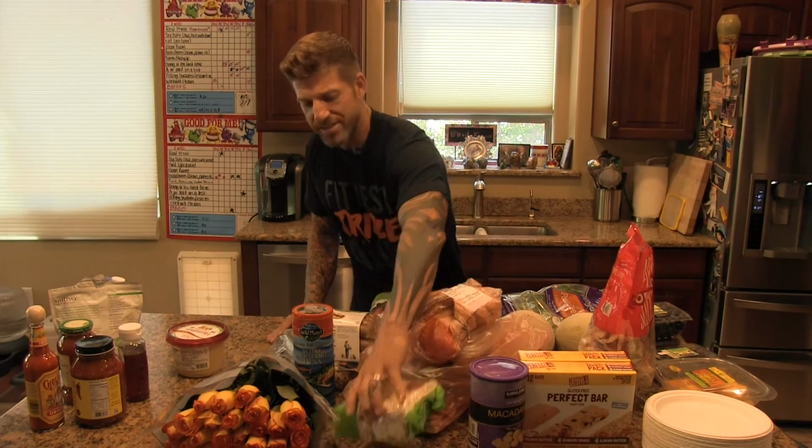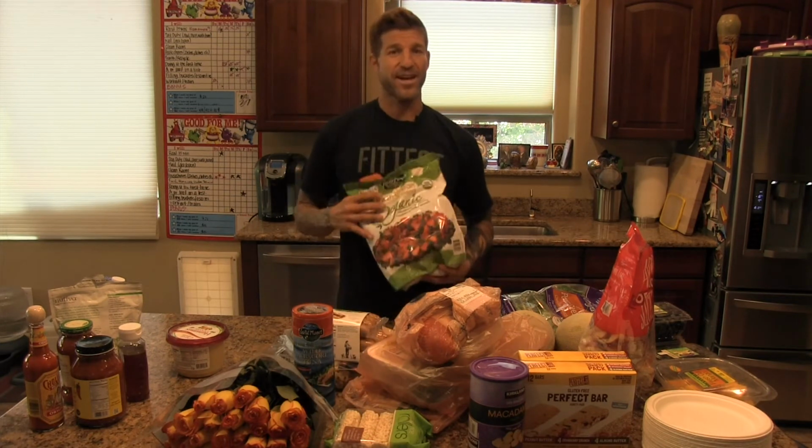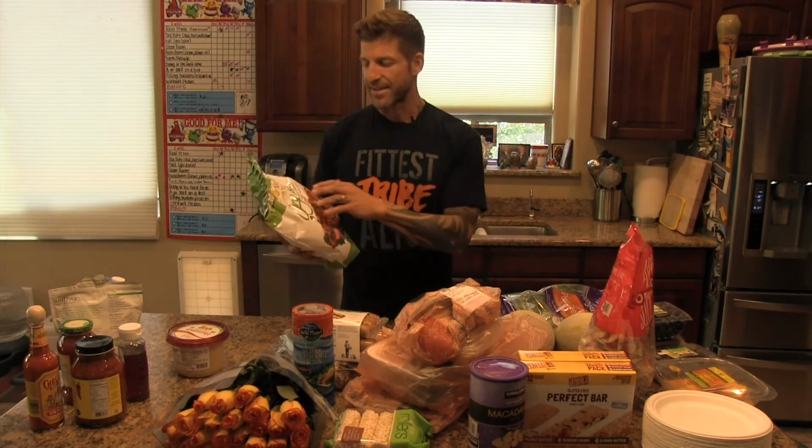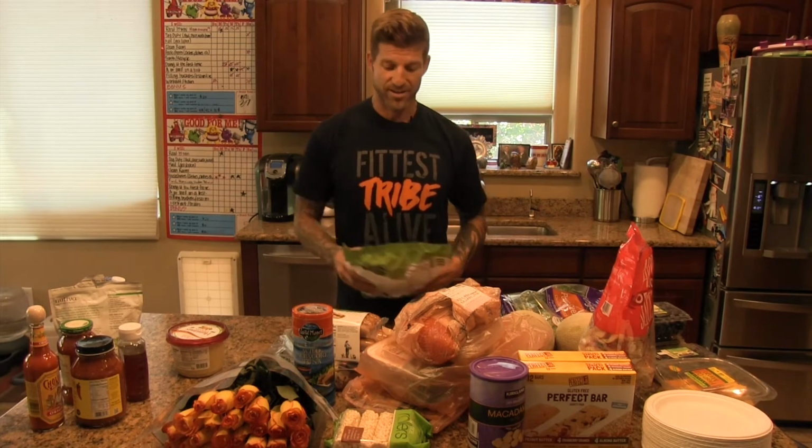And then we get into some more snacks for the kids. These are rice rolls. Very simple ingredients: white rice, cane sugar, and agave. Simple as that, nothing else in it. We mix these with some almond butter, some banana, and some honey for some after-school snacks. Frozen fruit, gotta have some frozen fruit for the smoothies. Again, this is an organic, separate package of blueberry, strawberry, raspberry, kale, and spinach. So the kids are gonna be able to get some greens in there as well as us.